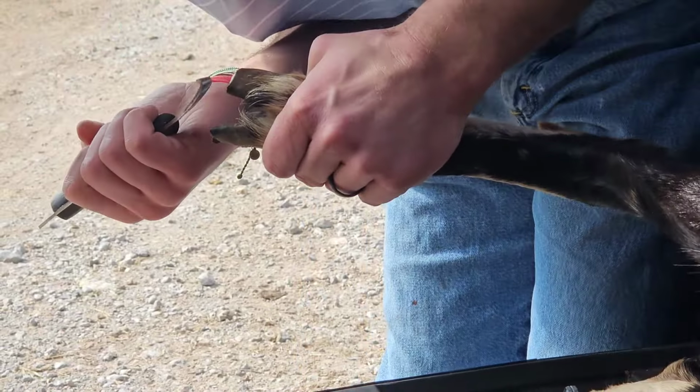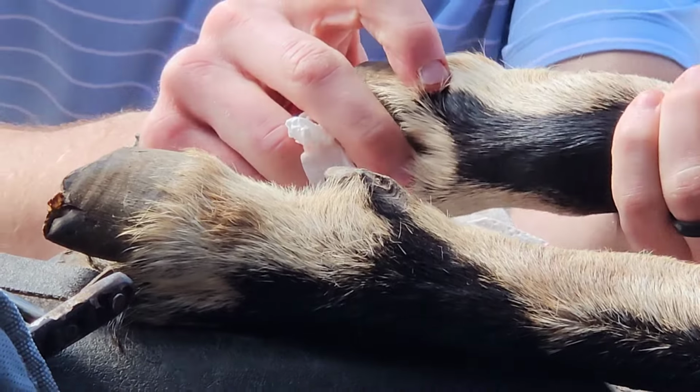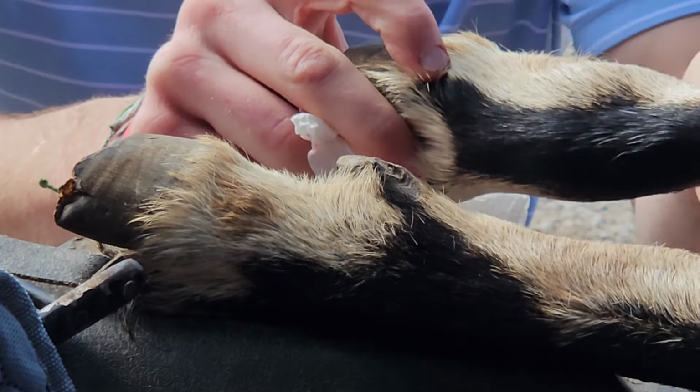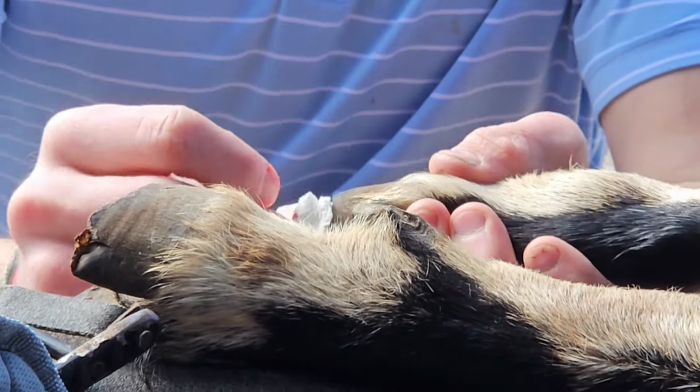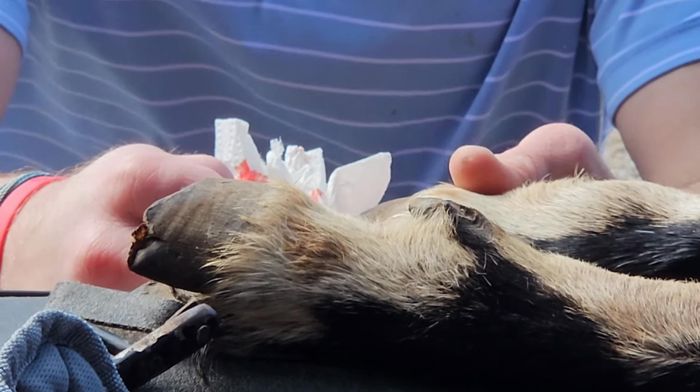I know. So I'm gonna put antibiotic on this, wrap it up, and then I'll put that drawing pad on this. I can wrap it all the way around, pull that out. I'm gonna give her some systemic antibiotics and some pain medication as well.